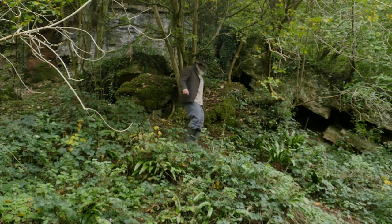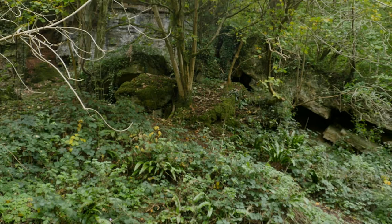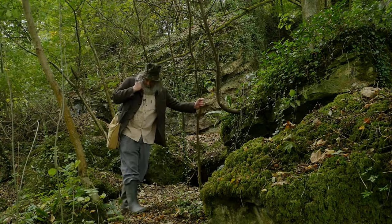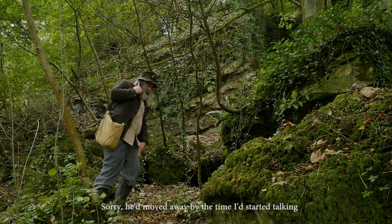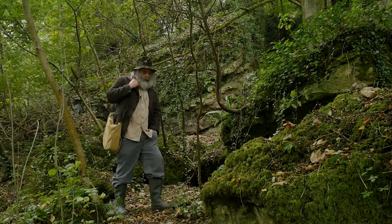Sorry, it's out of focus. I know it will be because I focused it in close to the camera and being watched by up on the ledge. I'll just get out the way so you can, if you can see just up there. I won't stare directly because it might make him run off.